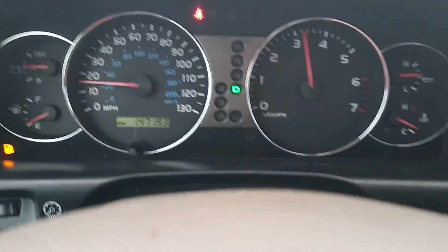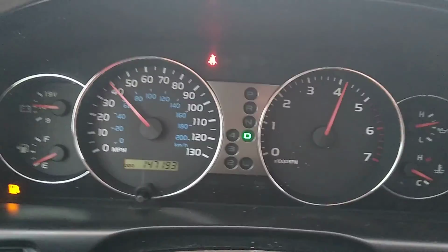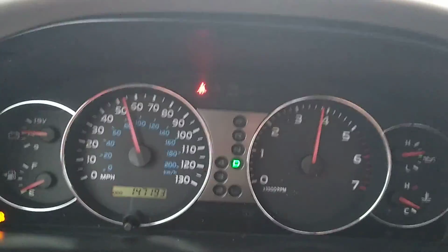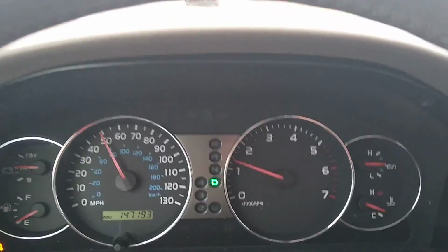Okay, here we're going to do a hard acceleration takeoff now that we're warmed up. Smooth shift. Sounds great. I think I got the sunroof cracked, so it's a little bit loud. Went right through all the gears just fine.